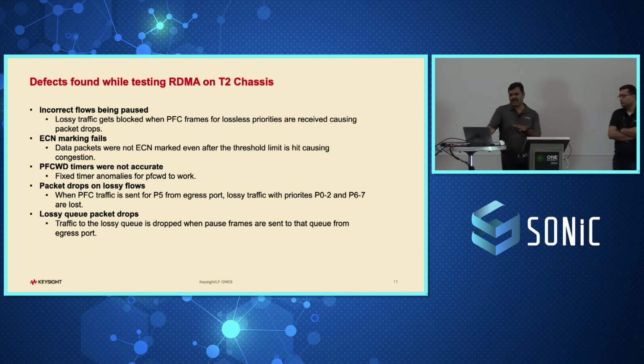I won't be going into much detail, but these are just to highlight some of them, like some incorrect flows and then PFC watchdog timers. We have to adjust those timers. So these kinds of issues we have found.